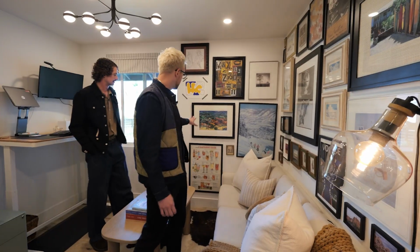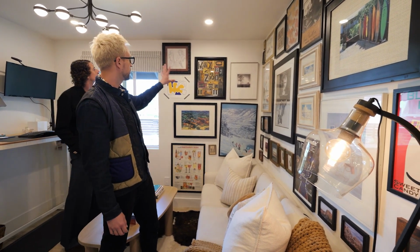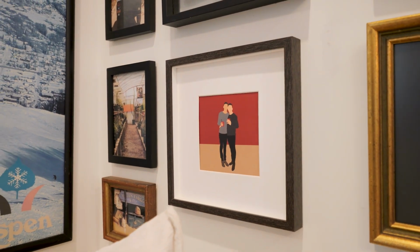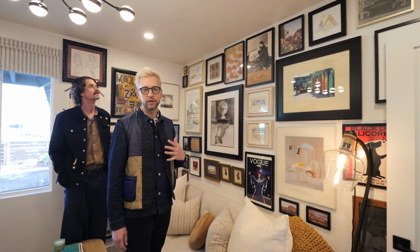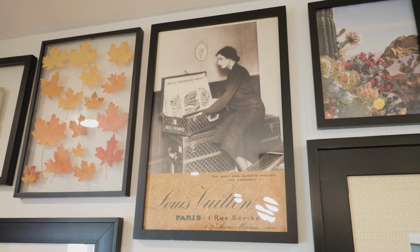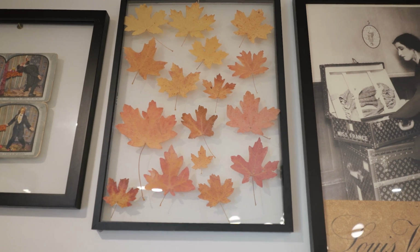This is an antique bartender's guide poster that a friend of ours got for us, art that we've acquired from different areas, a little illustration of Garrett and I that I got Garrett for one of our first Valentine's days. A few spots. Paris is really important to the both of us. We go to Design Week in Paris every year and we spend a lot of time there together. These are some posters that we got on the streets of Paris. Some leaves that Garrett brought back from Park City, Utah, which is another collected place.